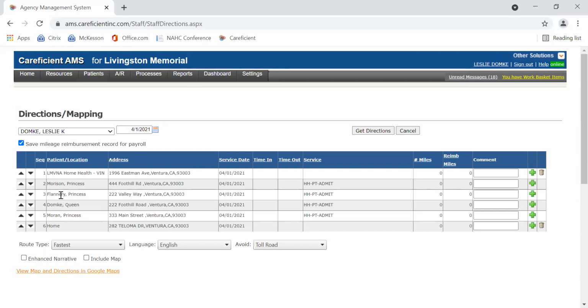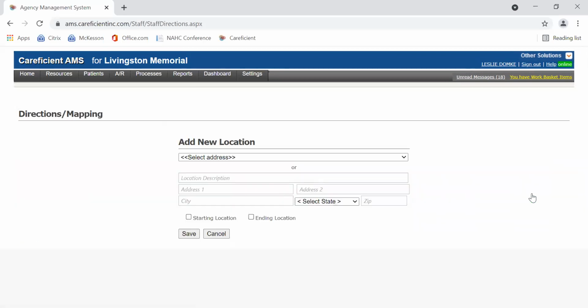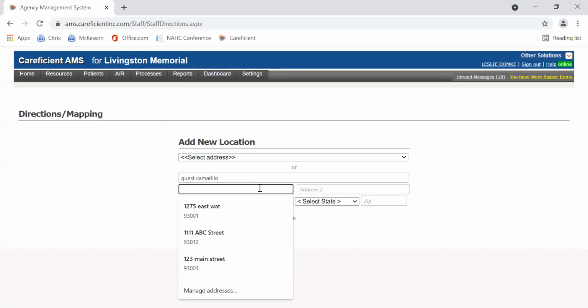Let's say after I saw this patient, Flannery, I did a lab. Where do I put the lab? When you want to add an address, you come over here, so it's after Flannery, it's the next spot. So I'm going to add it. In this case, because we don't have all of the labs programmed yet, you're going to have to type this in. We're getting you all a cheat sheet so you have addresses. Eventually all the addresses will be in. But I'm going to put that I went to the Quest Lab in Camarillo, and I'm going to put the address.